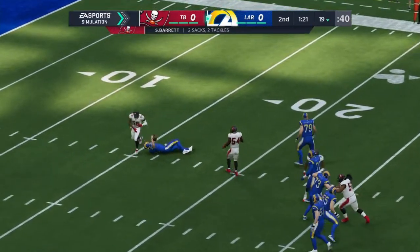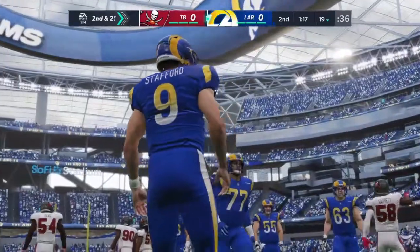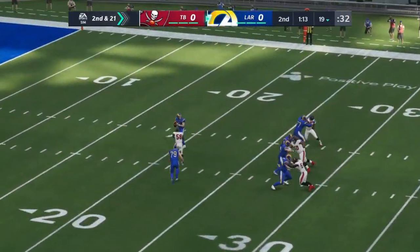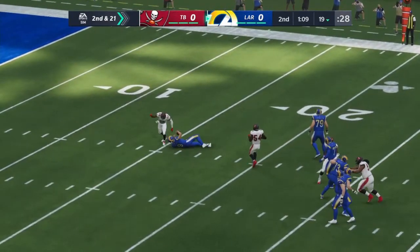Oh, the Buccaneer pressure too much. Down he goes. Shaquille Barrett picks up his 2nd sack of the afternoon. You know, on these types of plays, we're always looking to assess blame. Okay, where did it break down? Sometimes it's just a great play.